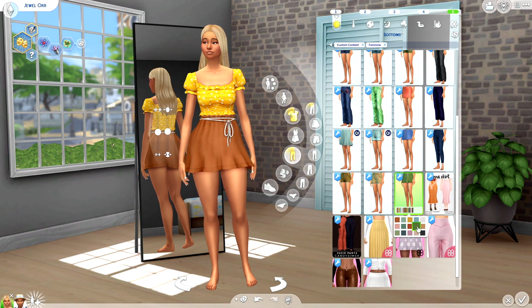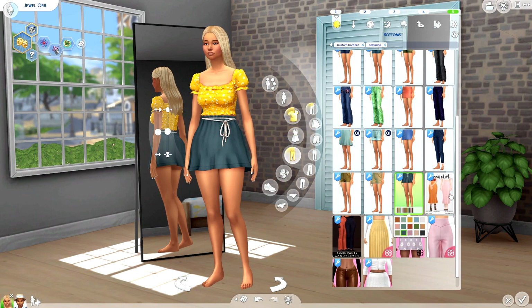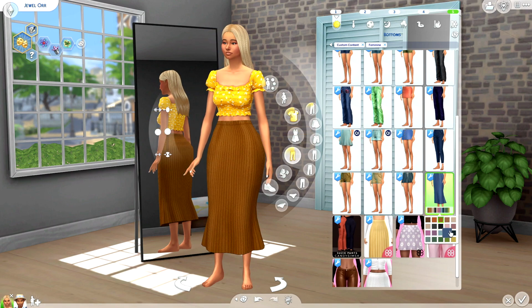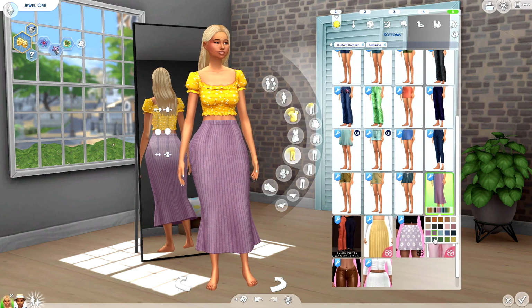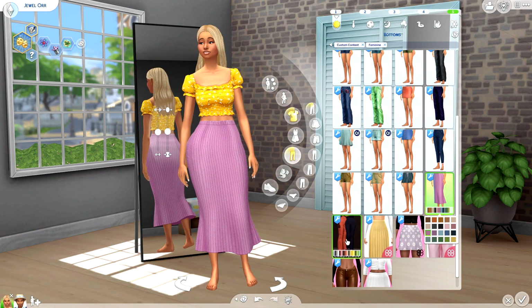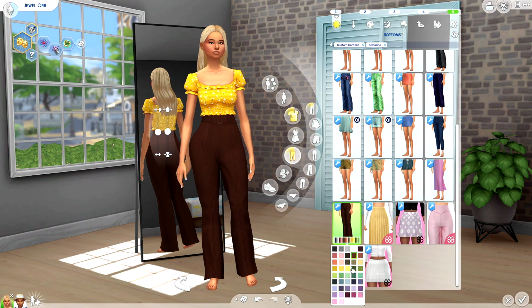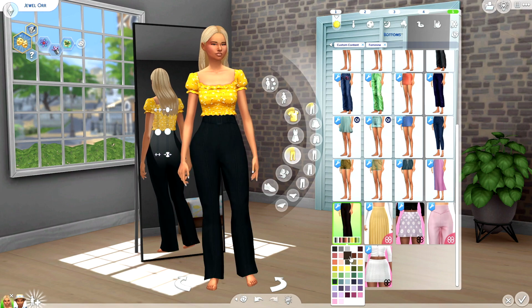This skirt by Clumsy Alien actually looks really nice with this top. I love the little rope belt detail. And then we have, I don't know what this is called, the Joanna skirt or something. I feel like this is so pretty. I don't know why, but I'm totally getting into these types of skirts. And I think it's thanks to the whole Incheon kit, because oh my gosh, that kit is literally so perfect.